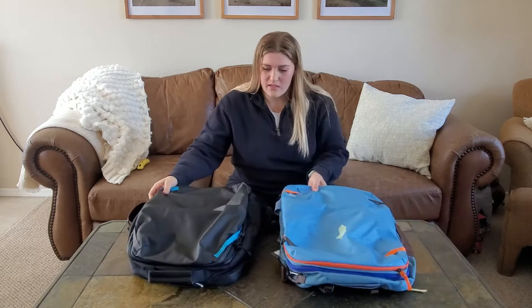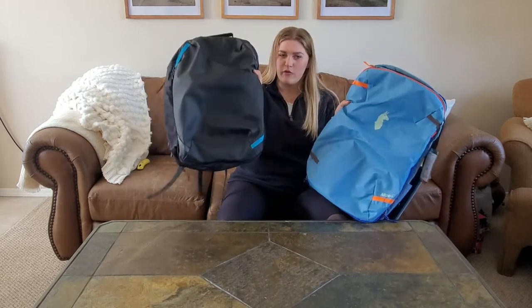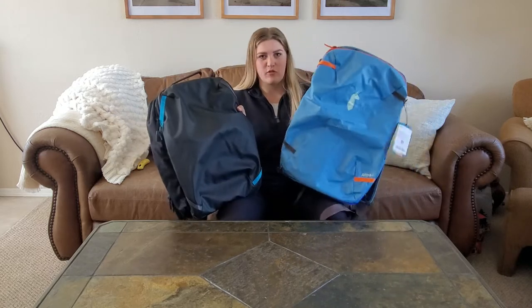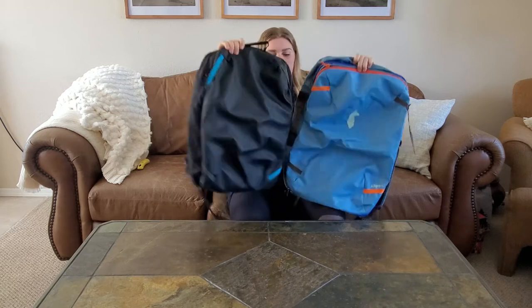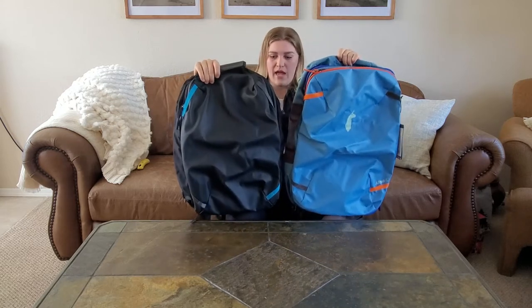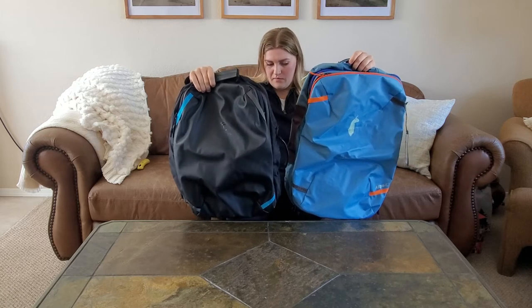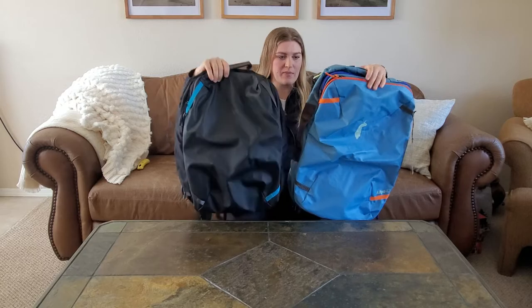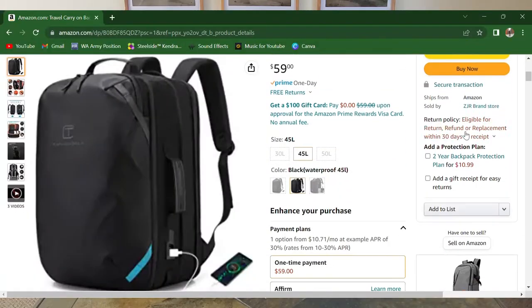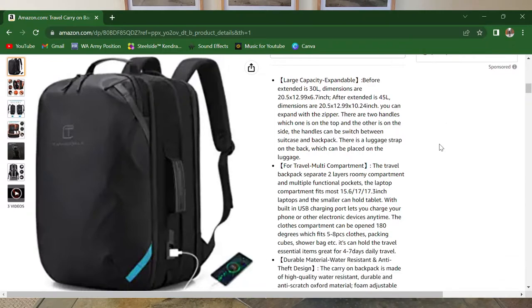Now, this one is a 45 liter, and this one is a 42. So, just holding them up, the black one is actually shorter than the Cotopaxi one. And that's slightly concerning to me, but I'm assuming that means that it's going to expand out further.